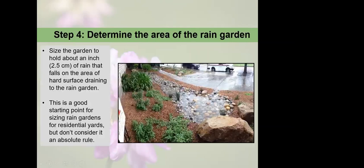All right, so from there, we're going to determine the area of the rain garden, the surface area. Okay, so we're going to basically surmise that we're going to size the rain garden to hold about an inch of rain that falls on the area of hard surface draining to the rain garden. Okay, so with rain gardens, you're going to have some days where it doesn't rain very much. You're going to have some days where there's a really big rainfall. And maybe your garden is going to be at capacity and maybe even overflowing.